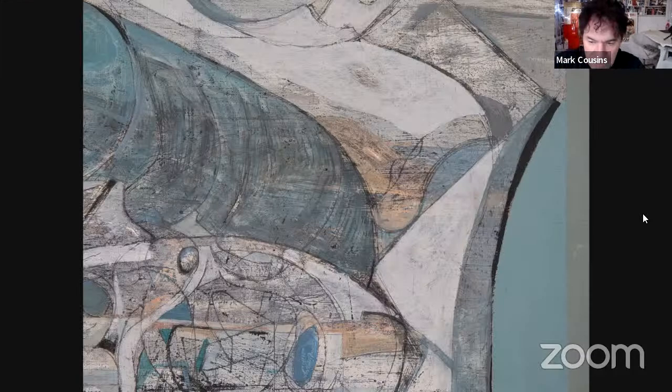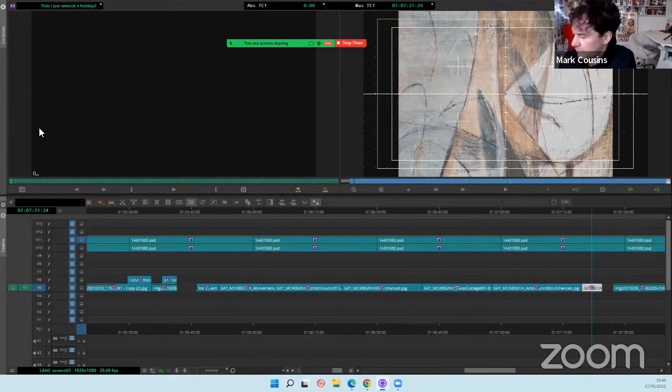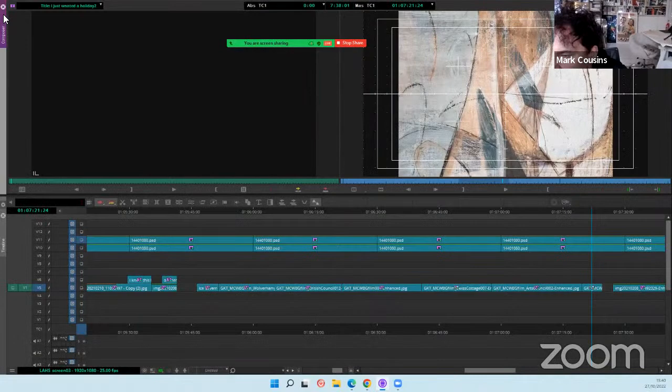Lovely. Could you punch the blacks just a little bit more now? We don't want to lose any of the white bits. Did you whack up the contrast? Have we lost any detail on the white there? No. Is it okay? A little bit.